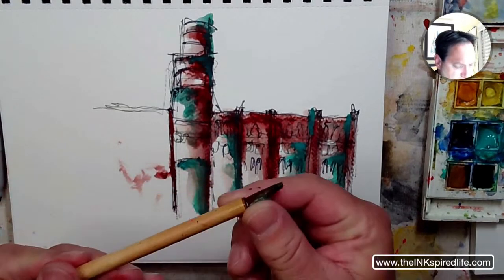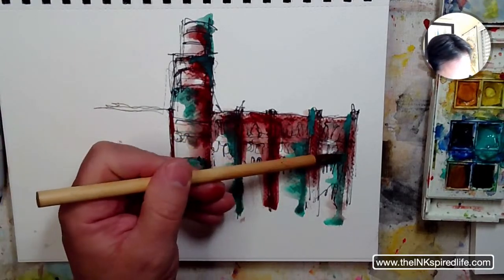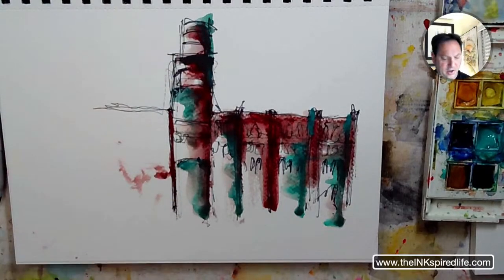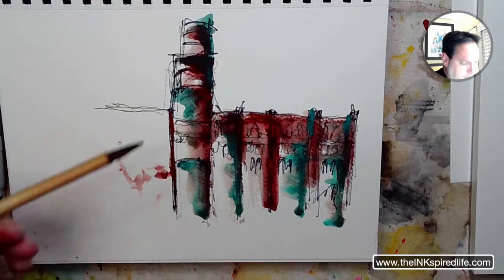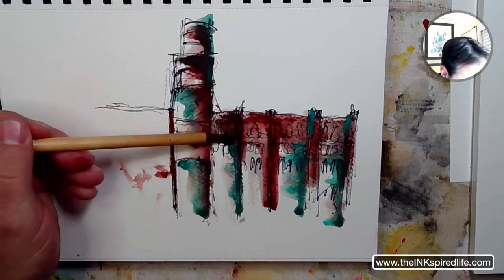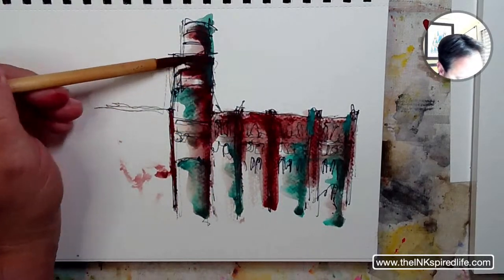Oh, my brush is getting a little wonky. So I'm going to have to get a new one of these soon. There we go, cool. That's fun. Yeah, I'm liking those colors. That's cool. This will be fun to sketch over after it dries with my Sharpie. I think these colors are gonna be really cool.